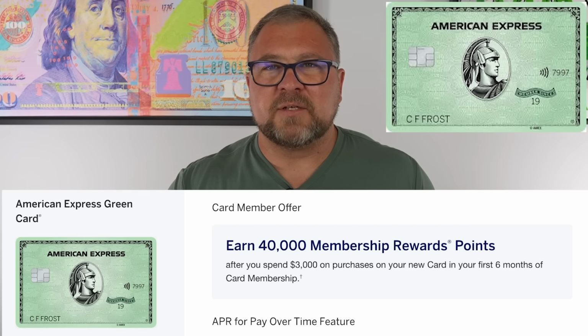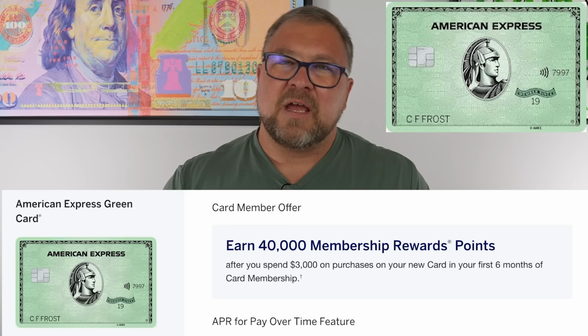What's the sexiest and most interesting part of cards these days? Ah, yes, the sign-up bonus. The Amex Green currently comes with a 40,000 MR point bonus for spending just $3,000 in 3 months.